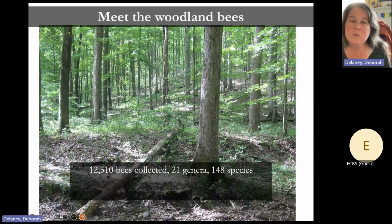So when we started to look at these woodland bees and see what the diversity was in these forest fragments or woodlands, we collected 12,510 bees, spanning 21 different genera and 148 species.